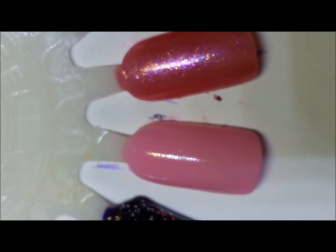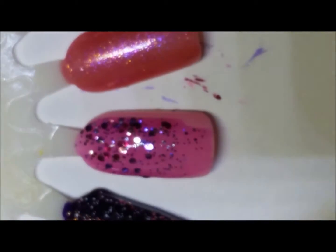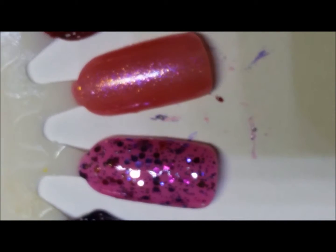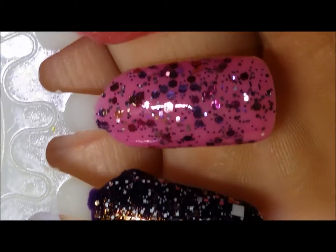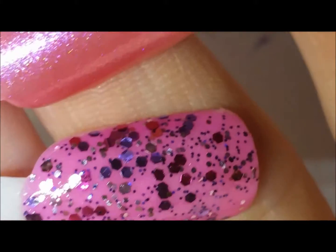Okay, and then Blush Hour I'm going to put over Chic from Ears to Tail, just to show you that it might actually look a little better if you layer it. Kind of makes the color pop a little more. And there is Blush Hour over Chic from Ears to Tail.